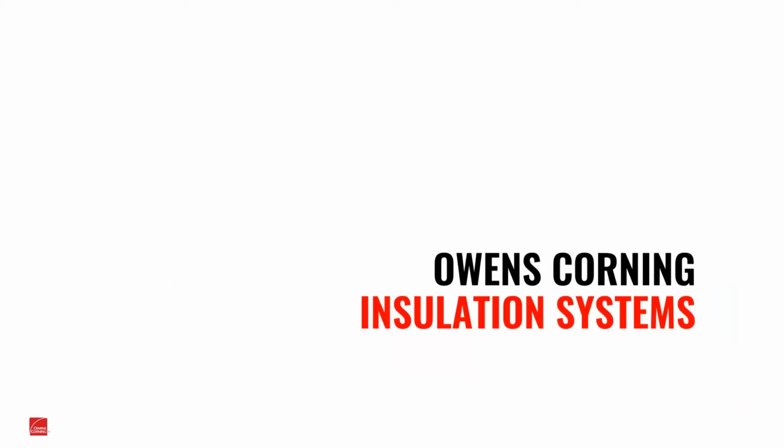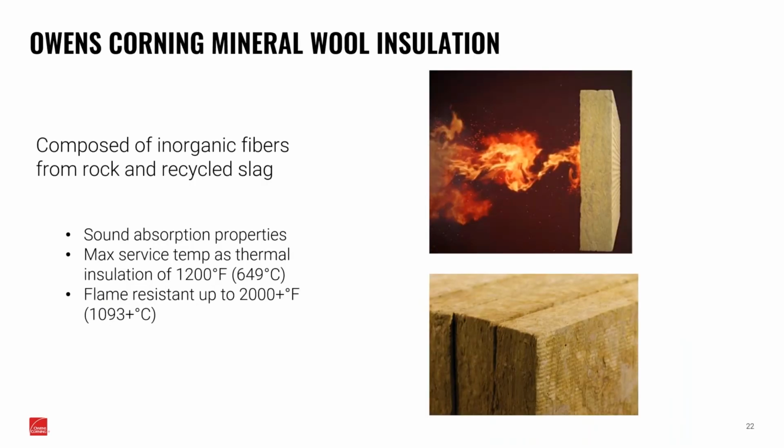So now we're going to talk a little bit about Owens Corning insulation systems for these applications. First of all, we have our mineral wool insulation, which is comprised of inorganic fibers made from rock and recycled slag. It has excellent thermal and acoustical properties, a maximum surface temperature of 1200 degrees Fahrenheit, and flame resistance up to 2000 degrees Fahrenheit.